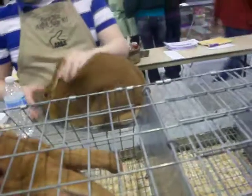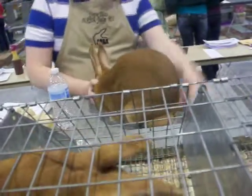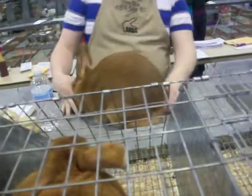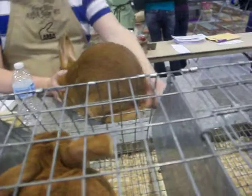MX57J. We have a first place. Got a very good head, good ear. Very nice depth and length of body. Very full, very solid. The only thing I don't like about it is all these white hairs in her smock. Otherwise, she's a keeper.